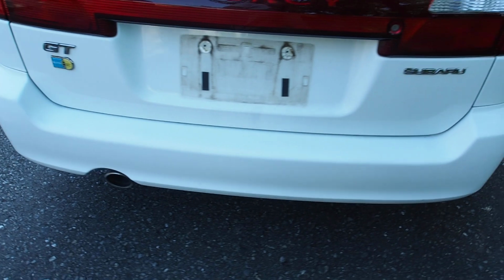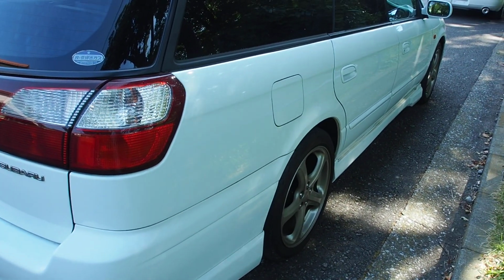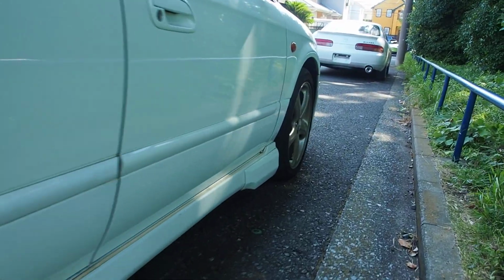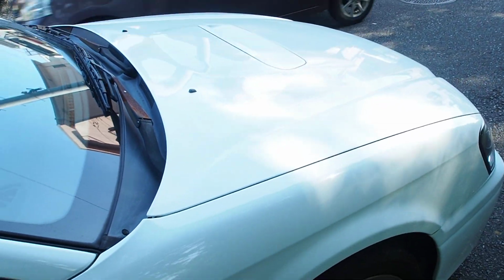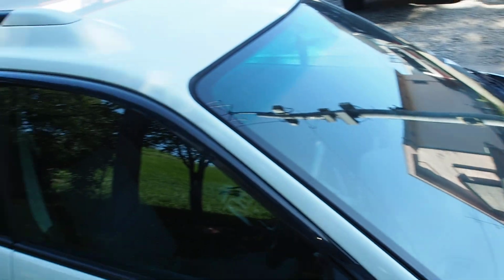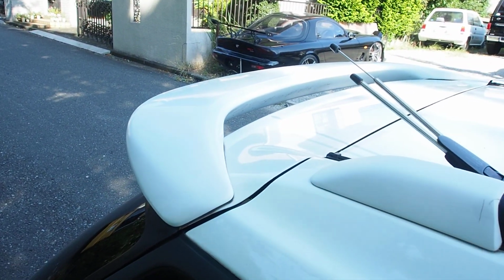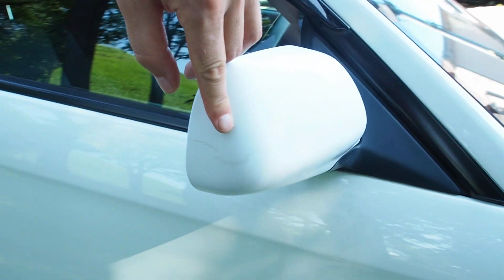Okay. And this side is basically all good. Good, good, good, good, good, good, good. It looks really good in white. Cool spoiler up here. Oh, both the door mirrors are scratched a bit. Let me just quickly go ahead and show that. Now, both of them have roughly the same amount of that kind of scratch.